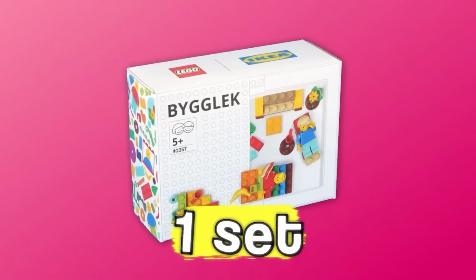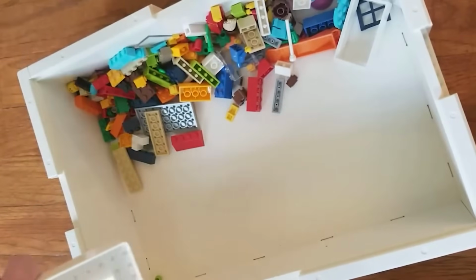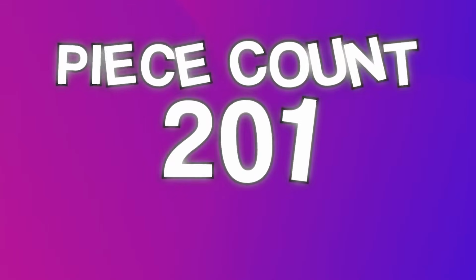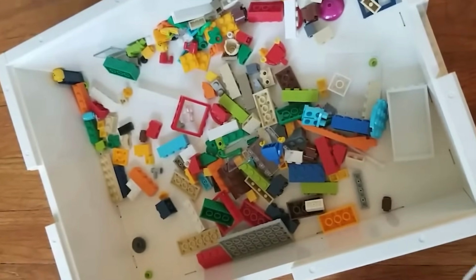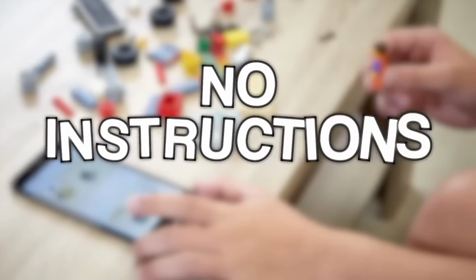Only 1 set was ever released for this project. But sometimes less is more. In fact, the set itself only had 201 pieces and 2 minifigures. But there's something really cool about this set that you might not expect. It doesn't come with any instructions. Now I know that sounds weird, but just let me explain.